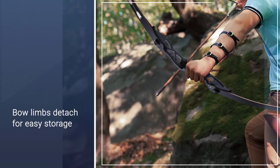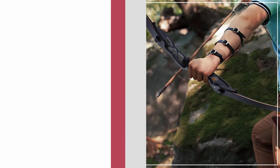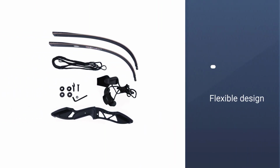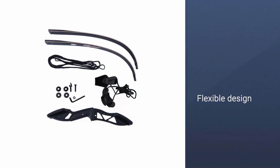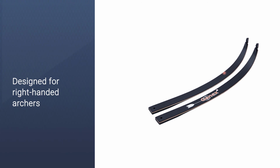The limbs are made out of layered maple and fiberglass for a durable but flexible design. The limbs of the bow can be quickly removed too. This makes storage and transportation much simpler and it allows you to send in part of your bow for repair as needed rather than the whole thing.